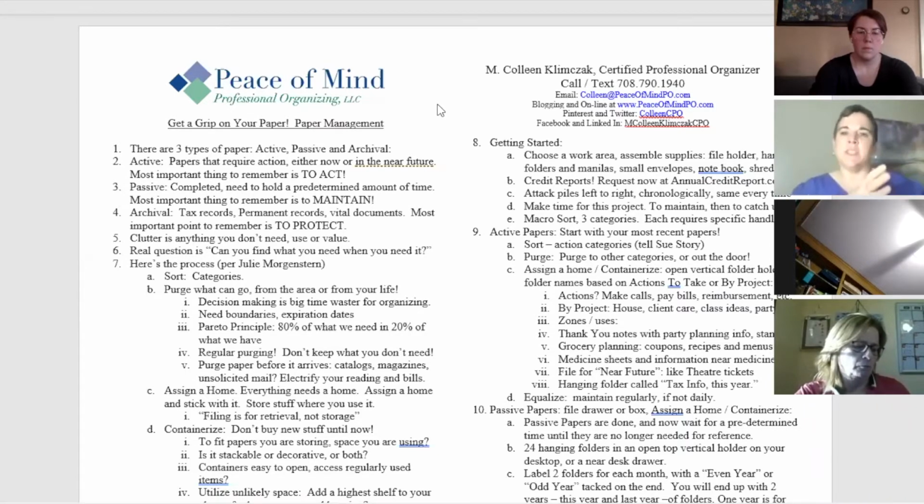So we have our active papers. And what we need to do on those, remember, is act on them, okay? We have our archival papers, and the most important thing to remember about our archival papers is to protect them, okay? Hence the fireproof safe under my bed. And then the middle paper, that's what bogs most people down, okay? So the middle type, the second, the mess in the middle is what I call it.